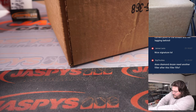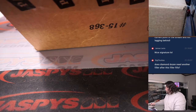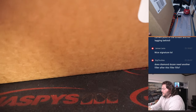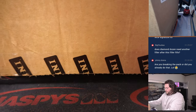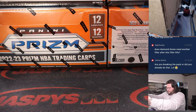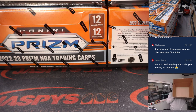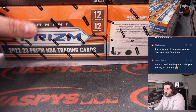Fresh case, Prizm Basketball. All right. Pack is already broke. So this is the 4-box case of it now.